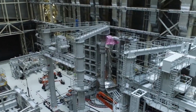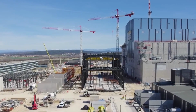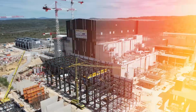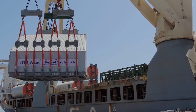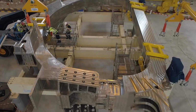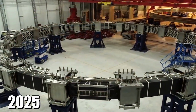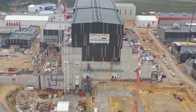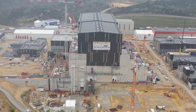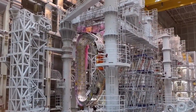The project has faced numerous challenges, from technical hurdles to geopolitical tensions, but the shared goal of achieving fusion power has kept it on course. The first plasma, the point at which the reactor is expected to be operational, is scheduled for 2025. If successful, ITER will be the first fusion reactor to produce more than it consumes, a milestone that could pave the way for commercial fusion reactors by the middle of the century.